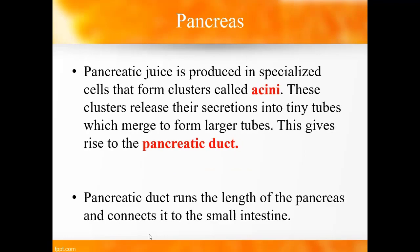Now the pancreatic juice is produced in very specialized clusters of cells called acini, and acini is plural. Acinus would be singular. So these clusters of cells, these acini, release these secretions into tiny tubes, and those tiny tubes will merge with larger tubes. And then eventually you'll have one large tube that runs the entire length of the pancreas, and that will give rise to what's called the pancreatic duct. And it's this duct that will empty all of the pancreatic juice that's been collected into the small intestine.